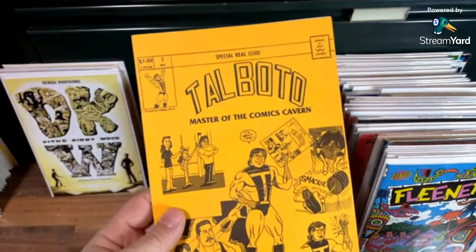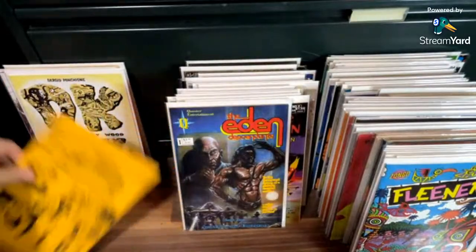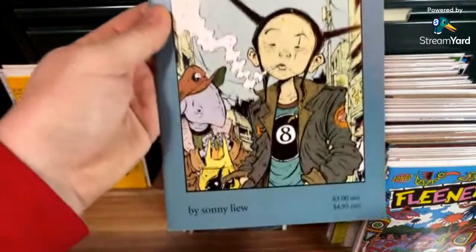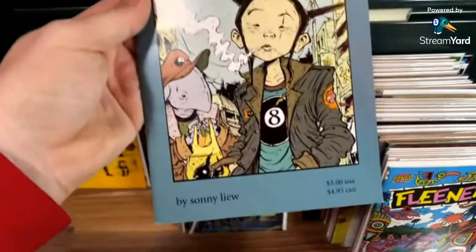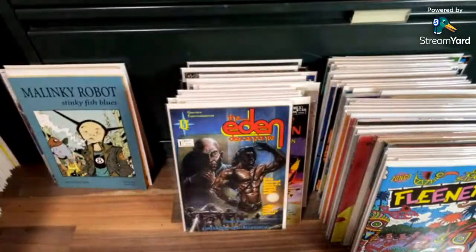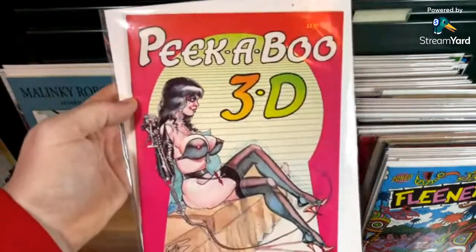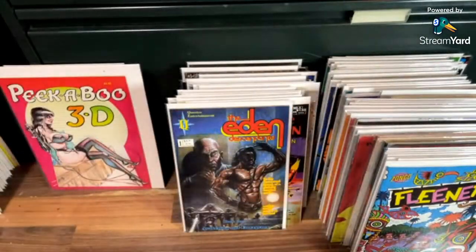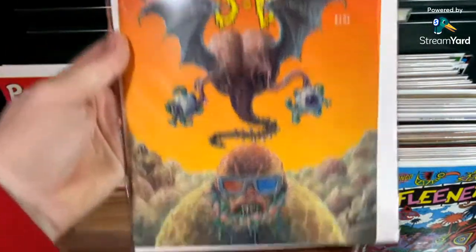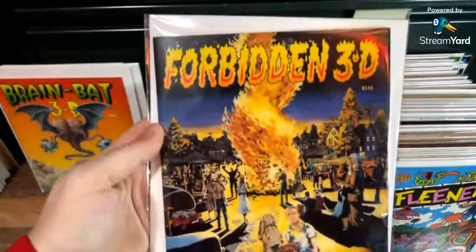Talboto, Master of the Comics Cavern. That was a neat comic that he sent. Malinky Robot, Stinky Fish Blues by Sonny Liu. This is a Xeric Award recipient, I think, and self-published. Here's some kind of oversized, almost magazine size. Peekaboo 3D. Brain Bat 3D. And Forbidden 3D.